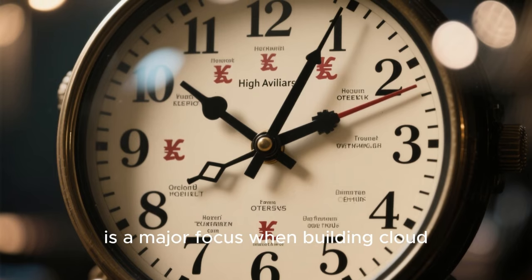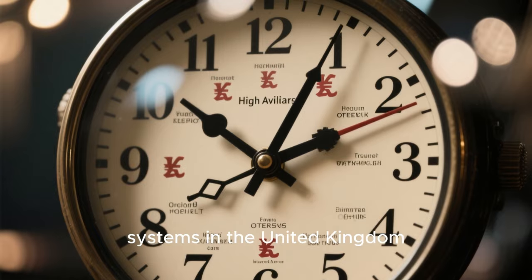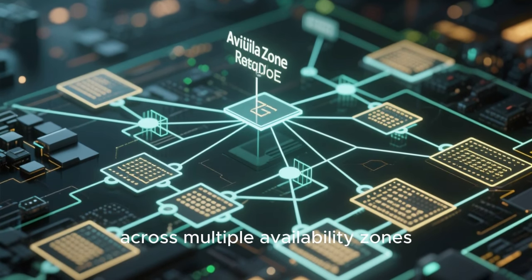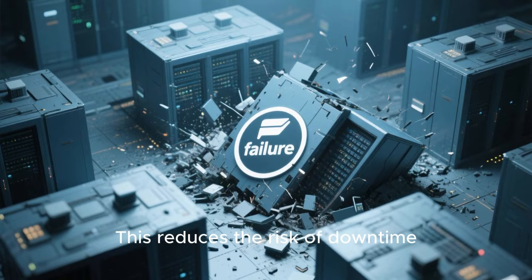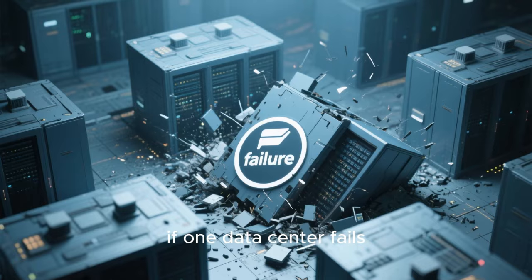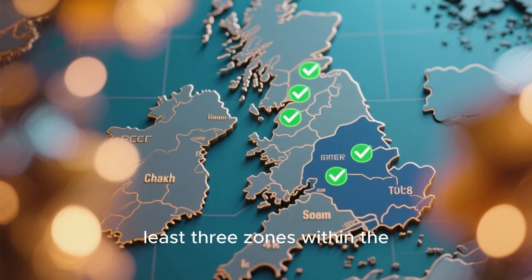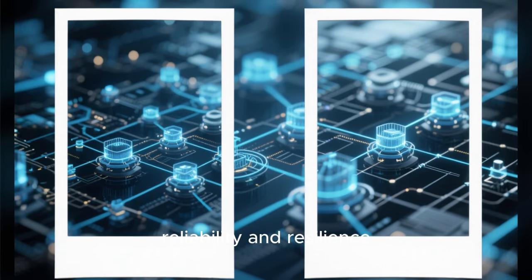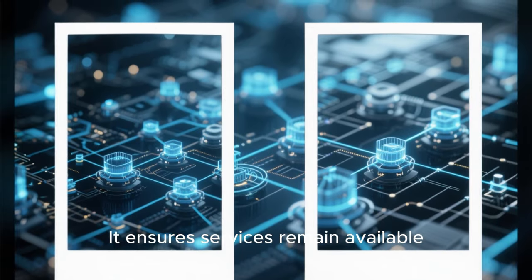High availability is a major focus when building cloud systems in the United Kingdom. AWS allows you to spread resources across multiple availability zones. This reduces the risk of downtime if one data center fails. Best practice is to use at least 3 zones within the London region. This design improves reliability and resilience. It ensures services remain available.